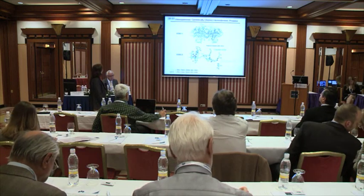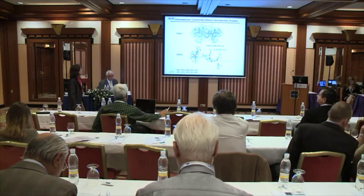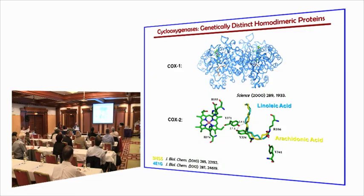Okay, so moving on to the chemistry and biochemistry here. These structures are of cyclooxygenase 1, isoform 1, and isoform 2. They're virtually identical. They have 60% structural homology. As you see, there's a heme prosthetic group in both proteins, and it turns out that this tyrosine here forms a catalytic radical.